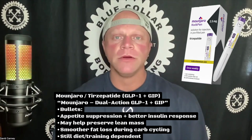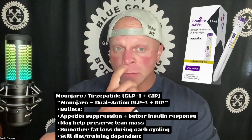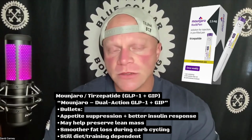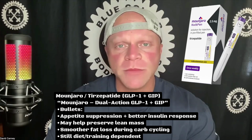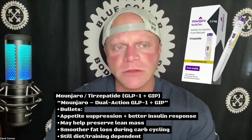So we're looking at a dual agent GLP-1, commonly known by the brand name Mounjaro, Tirzepatide being the peptide. Now, this is a dual agent, so it has not just GLP-1 but what's called GIP. The GIP is a second facet to the peptide itself that helps with a little bit of slowing gastric emptying as well.